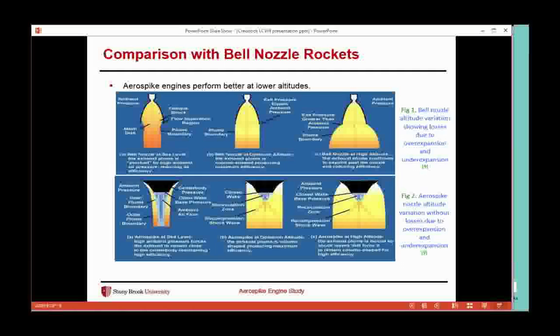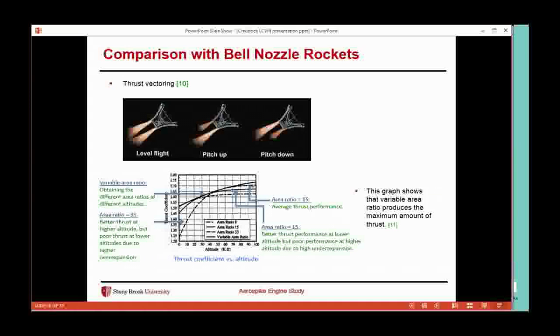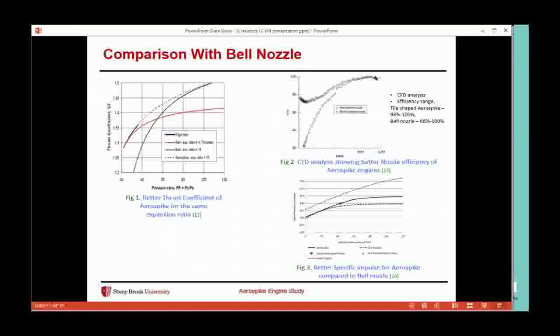Okay. A couple of things that are good with Aerospikes is thrust vectoring, something you can't do with a traditional bell nozzle. By just varying the thrust from one side to the other, you can create pitch up or pitch down. And just to go over some data briefly, the data on the right is all data that's actually happened. The efficiency between the nozzle and the Aerospike has a great advantage over the bell, as shown here.